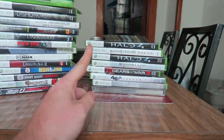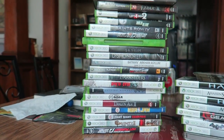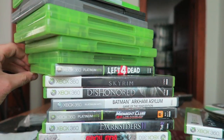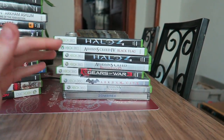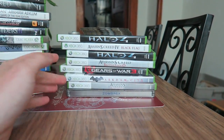These games right here are just not worth it to sell online. All of these are worth it to sell on Amazon. What is this guy right here? Left 4 Dead, okay. So these games right here are just not worth it. I'll only make a few cents or negative money after fees on Amazon.